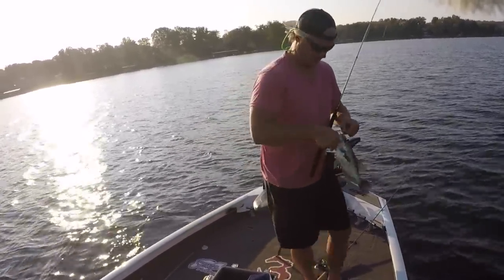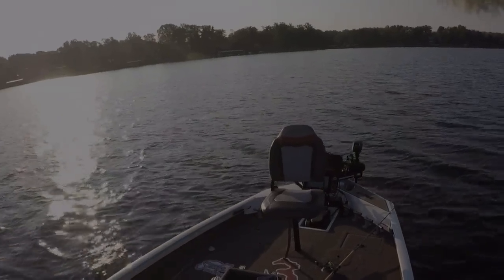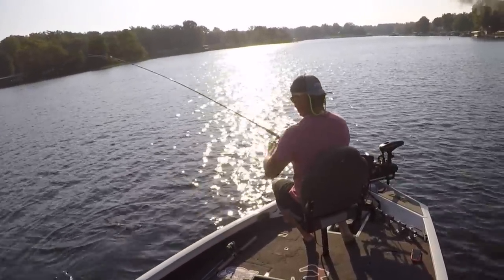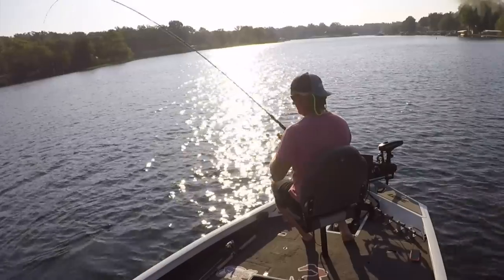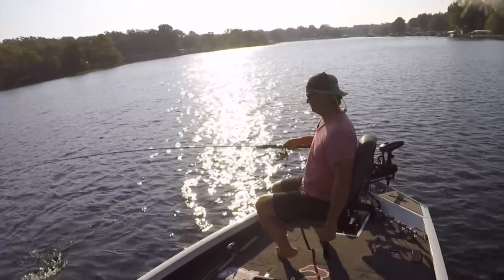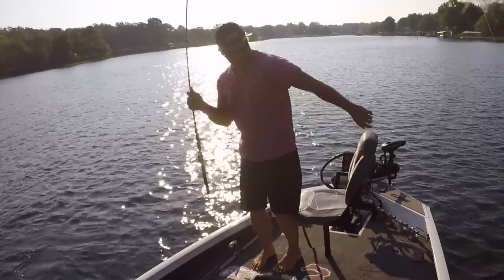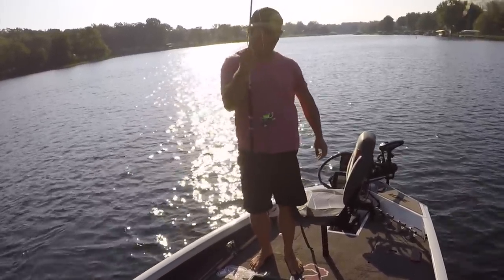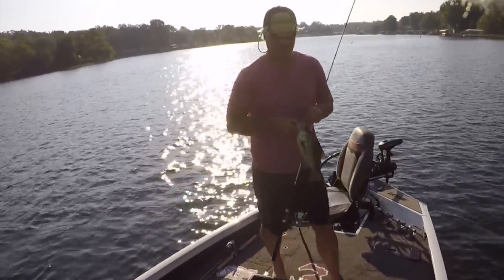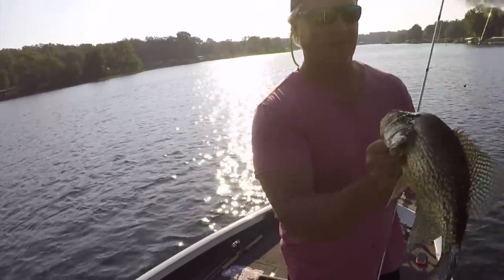Another huge fish. Big. Wow. That's the best fish of the day right here. That's a big fish. Wow. Am I going to lose it? Probably. Nope. All right. That is a freaking hog. How about that, guys? That is really fun. That is a ton of fun. That is a big, thick fish.